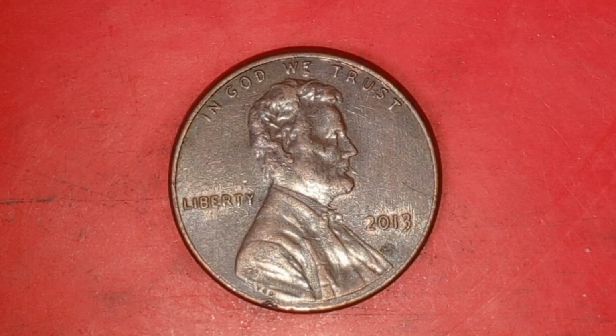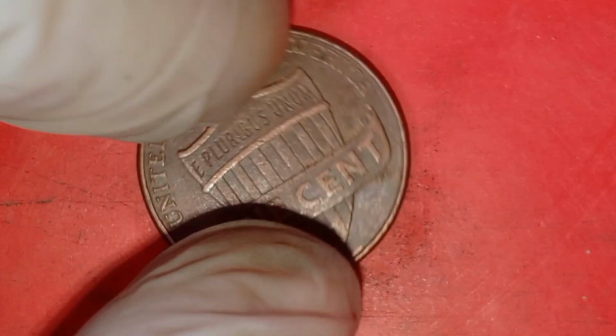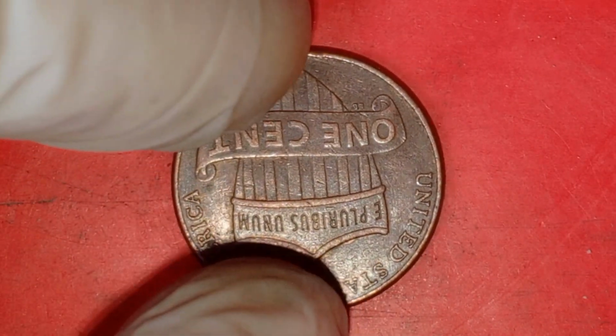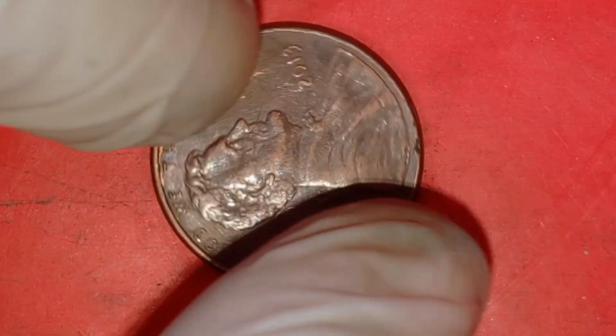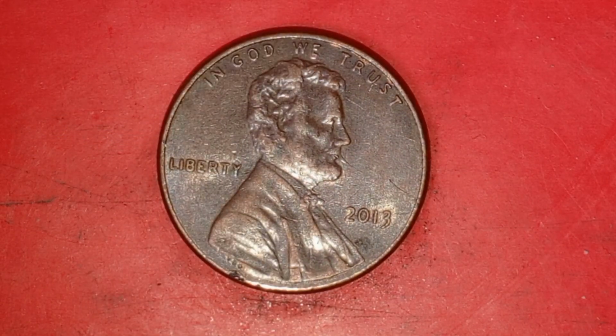2. The condition of the coin. Coins with a double die error must be in excellent condition to fetch such a high price. The coin in question was graded at a high MS 67, mint state 67, by professional grading services, which means it was nearly flawless. A coin's condition plays a huge role in determining its value, and the better the condition, the higher the price.